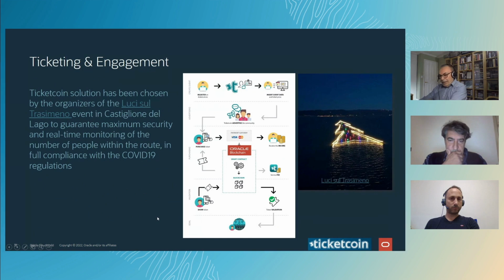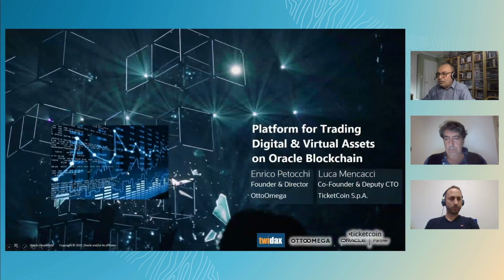Now, I mentioned TicketCoin earlier. TicketCoin started with a solution that was used for ticketing and access at certain events. This was for a Christmas event in Italy. There is this beautiful lake where a Christmas tree was laid out in lights, the largest, I think, in Europe. And the TicketCoin solution using Oracle blockchain and tokens was used to control access, but it can support a number of other ticketing events as well. But since then, TicketCoin has partnered with OttoOmega to create a new solution capability. And this is a platform for trading digital and virtual assets on Oracle blockchain. So let me ask Enrico and Luca to come back and tell us more about that platform.